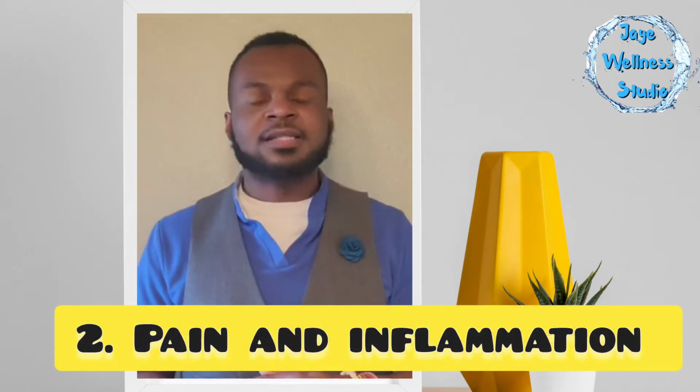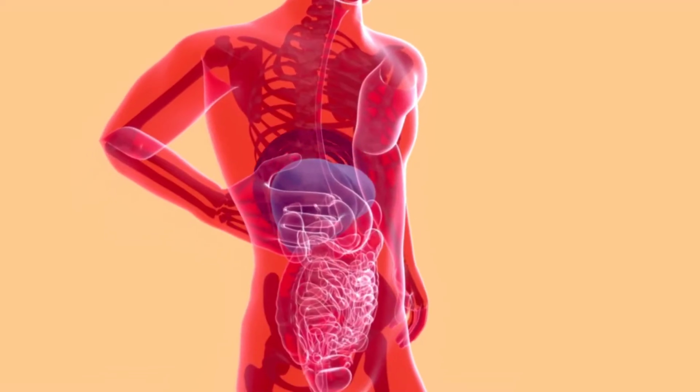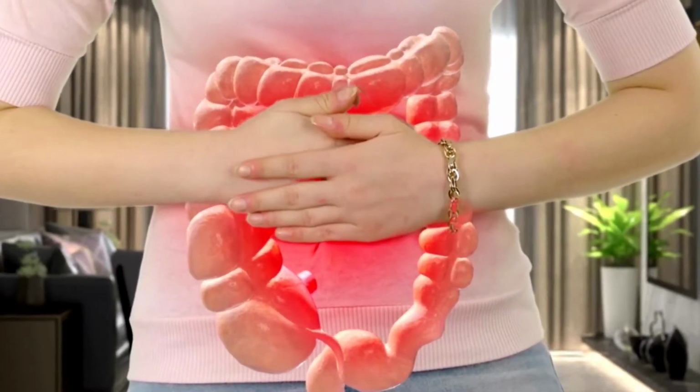Number 2 reason why you should incorporate infrared light therapy is it's going to help with pain and inflammation. Of course, on your road to recovery, it's very challenging when you're feeling pain everywhere and you have inflammation. But incorporating infrared light therapy is going to penetrate deep into the body's core. Not only that, it helps with the muscles, the joints, the bones. It's going to target these areas.